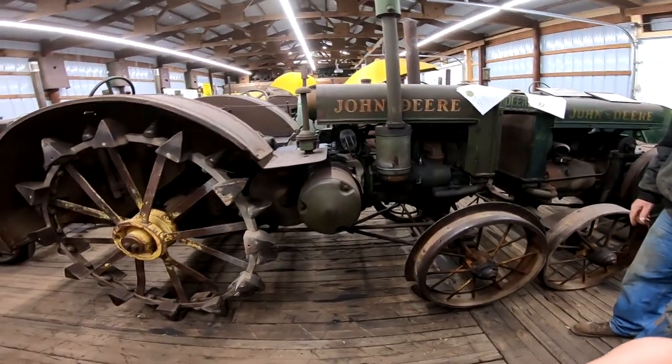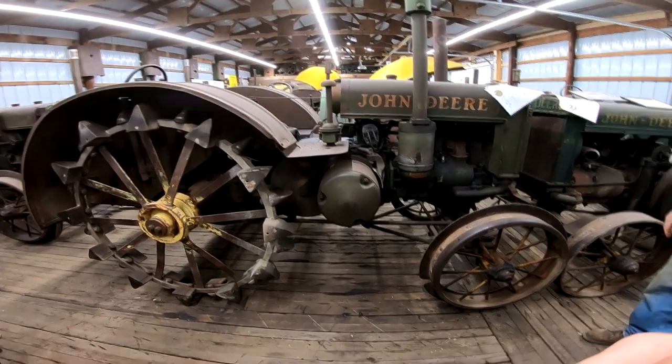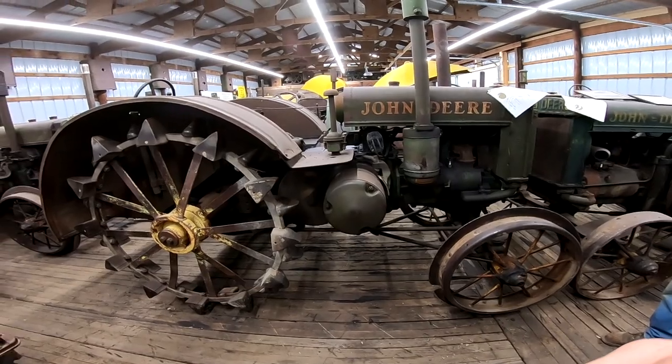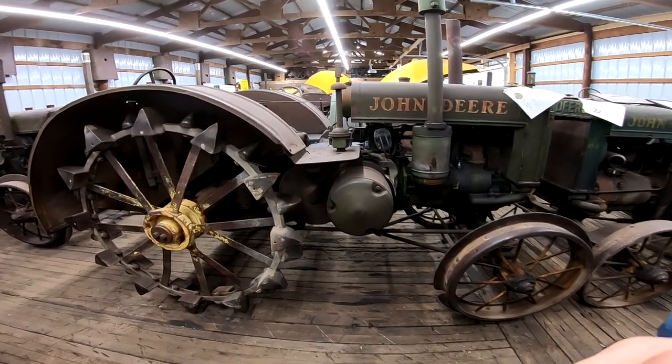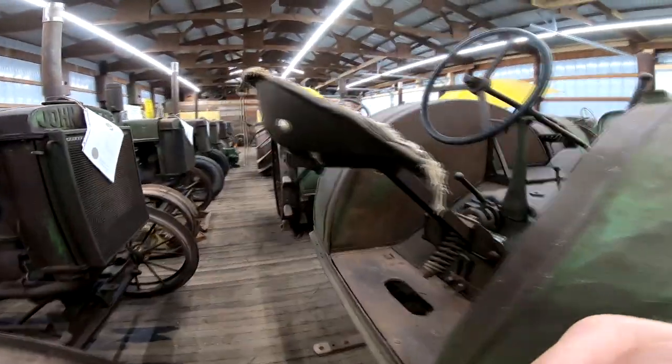1937, nice original. This one's got skeleton rear wheels. Very, very uncommon. Hard to find them. I've never seen the reversibles or the skeleton. Yeah, they weren't real practical. That's why they never got used much.